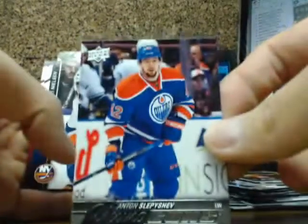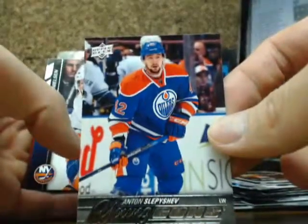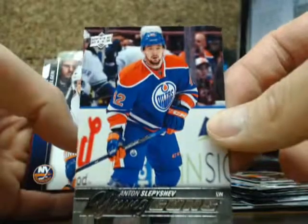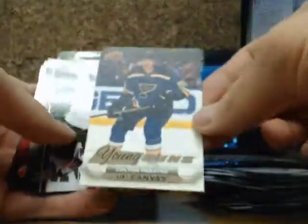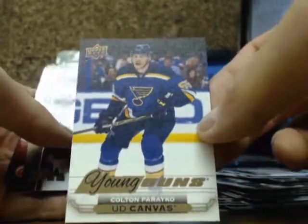Shea Weber, Portraits. Wrong one. Got Young Guns of Anton Slepyshev. Slepyshev. The Edmonton Oilers, Slap Shot. Young Guns of Colton Parayko, the St. Louis Blues.